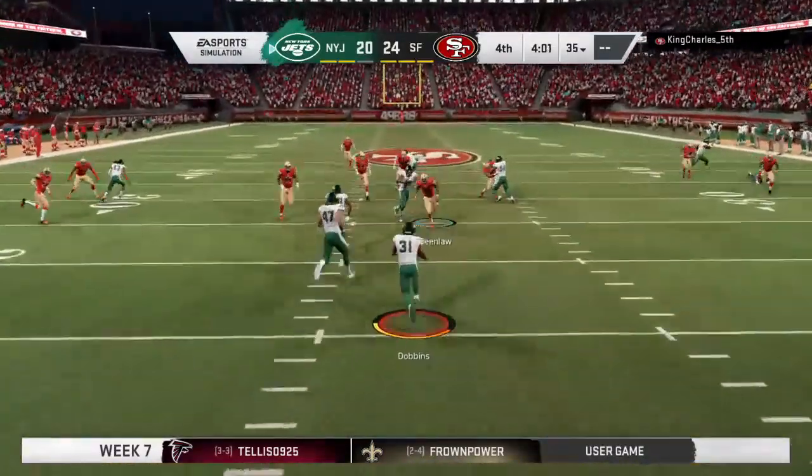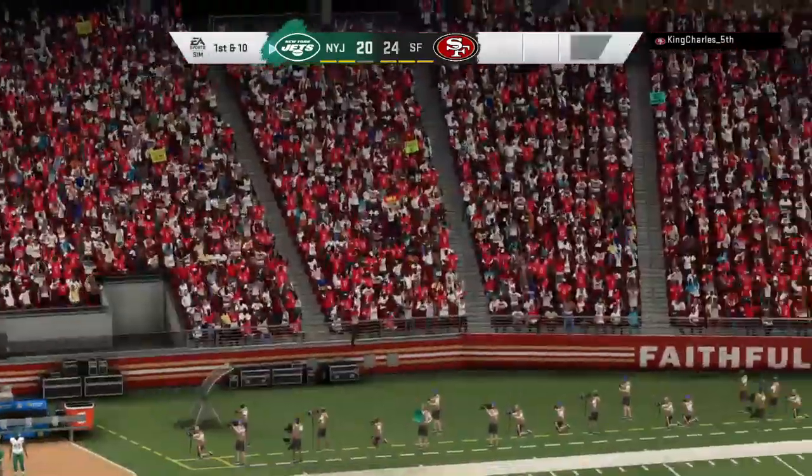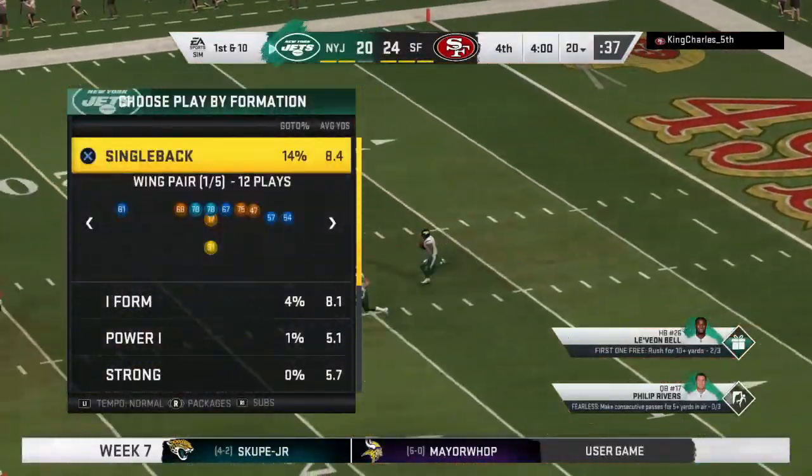This fielded at the 2. And his guys will get the football right at the 20-yard line, at their own 20-yard line.